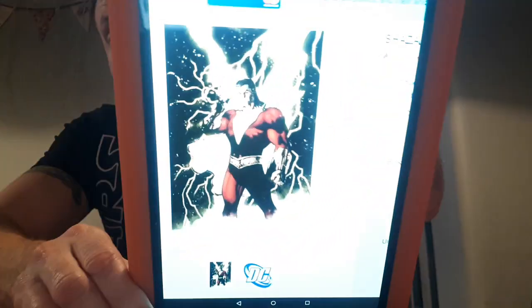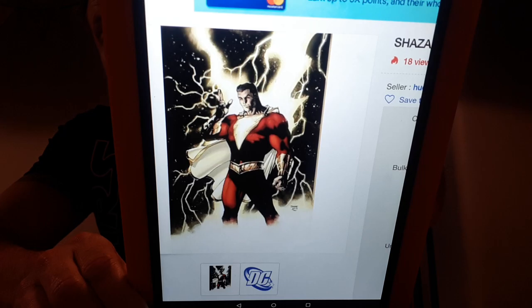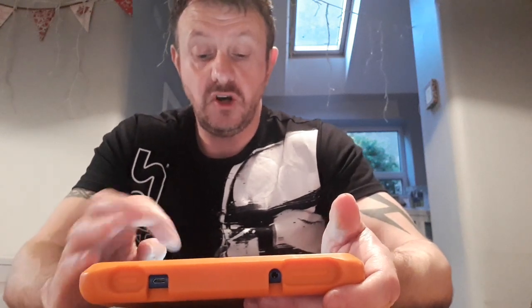A DC book that caught my eye and several others, I think my friend Rick Magic Moments picked this one up. This is Shazam, issue 4. This is the Jim Lee movie variant cover. Pretty sweet cover. I went and saw Shazam yesterday. Highly recommended. I would give it a good solid 8 out of 10. Plenty of chuckles on board with that. Now it's a pretty cool cover, but even with the movie, I don't think we're going to see the comics come into high demand. We all know that movies of existing characters don't cause the print runs to go up. Take Black Panther as a good example.